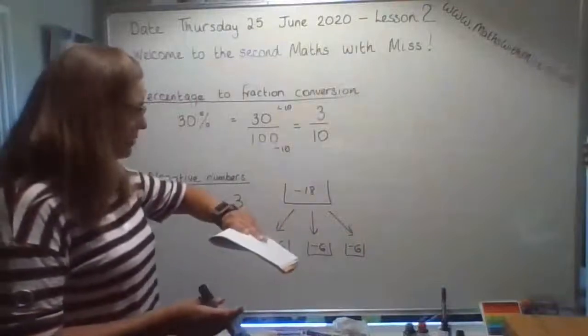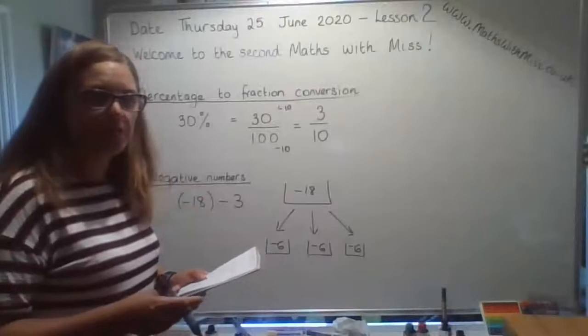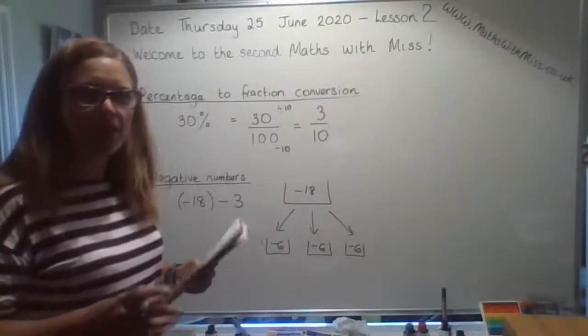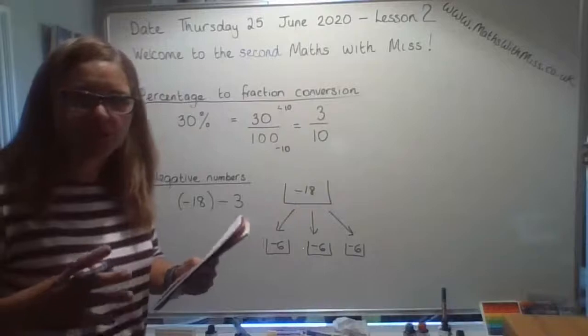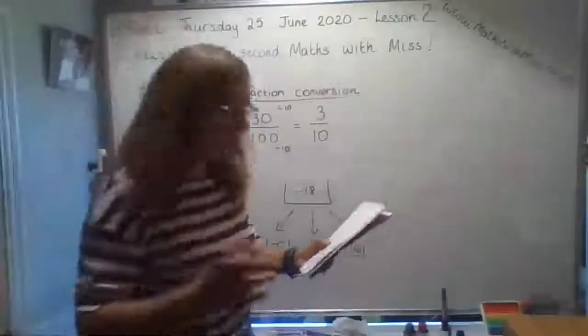Okay, let's move on. So part 3, there were a couple of questions that I thought would be interesting to look at there. Let's look at a little bit of algebra. So some of you will have touched upon algebra, some of you not yet, but it's one of those topics that can be really quite scary. So let's take a look.